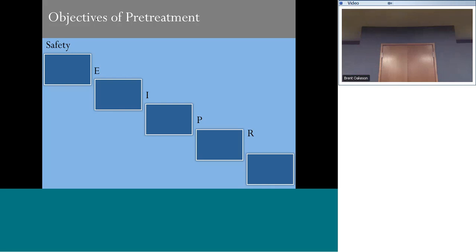Thank you. So, who said it first? You can have two people that said it. So we want to protect the environment. If there's two people, they're more than welcome to take one.